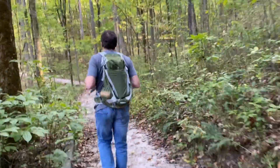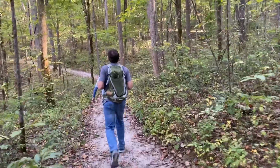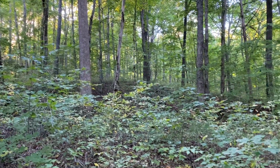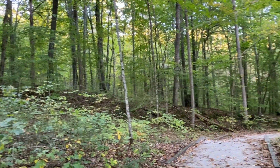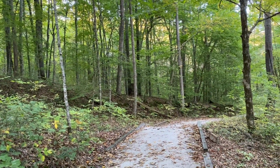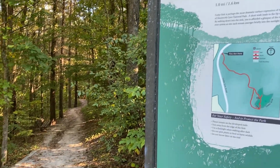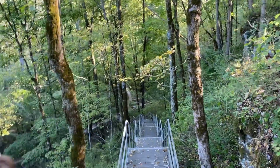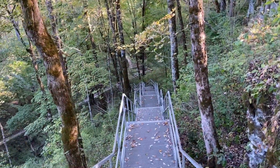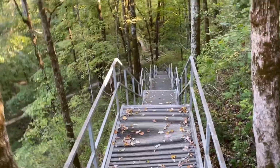Up next on our list of things to do at Mammoth Cave is to take your family on a hike. There are over 18 miles of hiking trails in Mammoth Cave, which are located on the south side of Green River. Here in this video, we are hiking the Cedar Sink Trail, which takes you out to a sinkhole. If you're considering the Cedar Sink Trail, you do want to take into consideration that there are about 150 steps that you must go down in order to reach where the sinkhole is located.